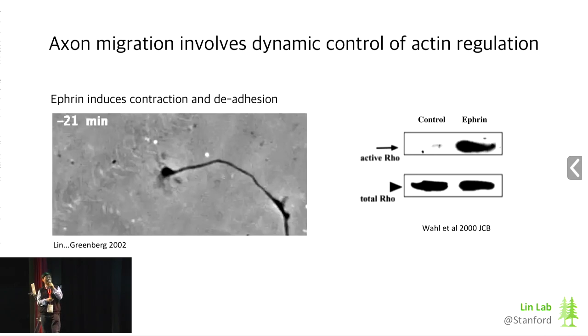But in the case of ephrins, we and other groups had shown that ephrin stimulation causes the activation of RhoA. And this is a very reproducible result. But there were two things that were a little bit bothersome about this. One was that the kinetics of RhoA activation were actually slow. So the RhoA activation peaks at 20 minutes, whereas this effect is apparent in just a couple of minutes. And the other problem was that RhoA was known by cell biologists to promote adhesion rather than de-adhesion. So was this activation of RhoA causing this de-adhesion that we see? If it isn't, then there will be some other important signal.